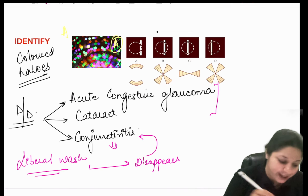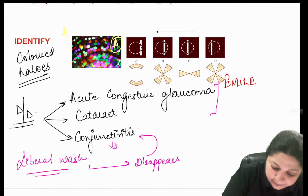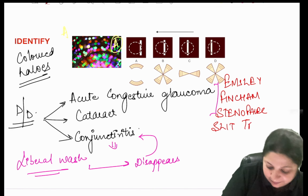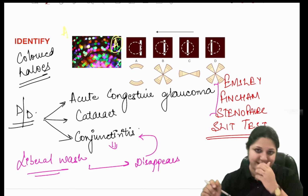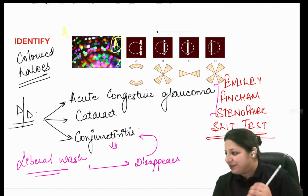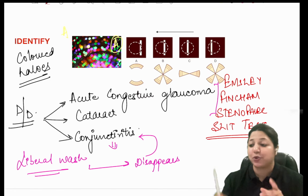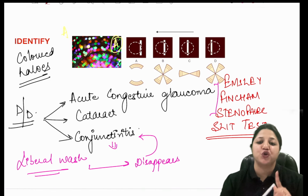Anybody? Okay, I'll start writing. You also write. Let's see who writes first. It is Amsler Fincham stenopaic slit test. So basically, what you do is you take a slit and you pass it through the eye. Everyone who's watching this video, write it down in the chat box so that you don't forget the complete name. It is Amsler Fincham stenopaic slit test.